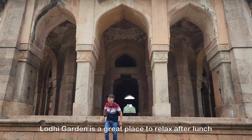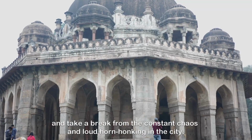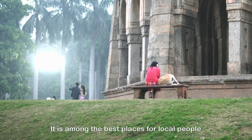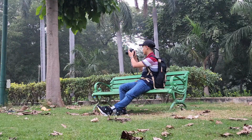Lodhi Garden is a great place to relax after lunch and take a break from the constant chaos and loud horn honking in the city. It is among the best places for local people to come and enjoy their free time with families and friends.